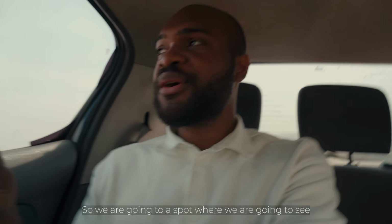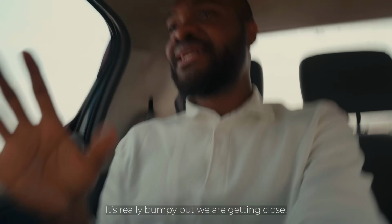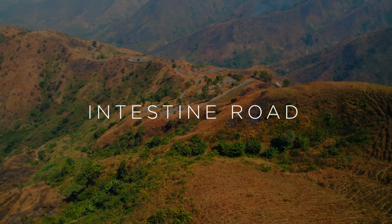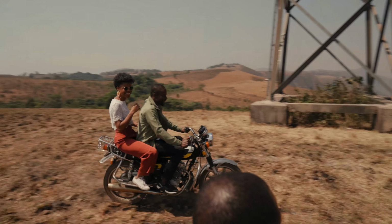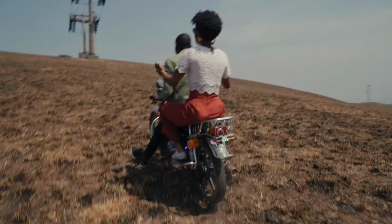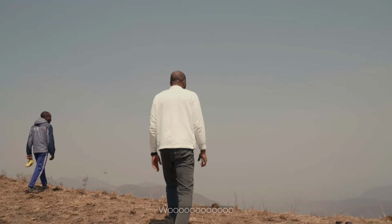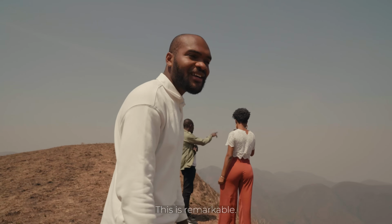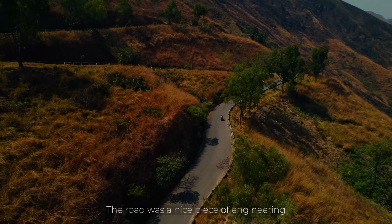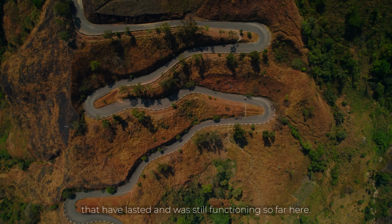So we're going to a spot where we're going to be able to see the intestine road now. It's really bumpy, but we are getting close. To get to the spot, you need to walk up this hill. Whoa. Guys, this is remarkable. The road was a nice piece of engineering and at least one of the things that have lasted and was still functioning so far here.